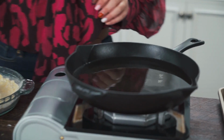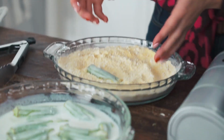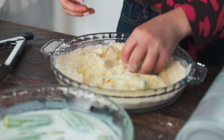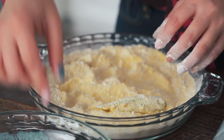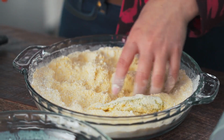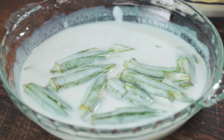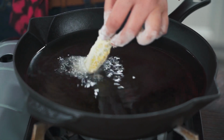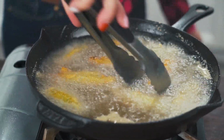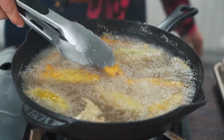Oil's hot, it's like maybe too hot. And then we're going to just kind of dredge this, wet hand, dry hand. Y'all know the drill. I've gone over it a million times. This hand is wet, it is going in with the okra so that it doesn't get all crusty. And this hand is dealing with the dry ingredients. Ooh. This is the thing I feel most confident about in this entire endeavor.